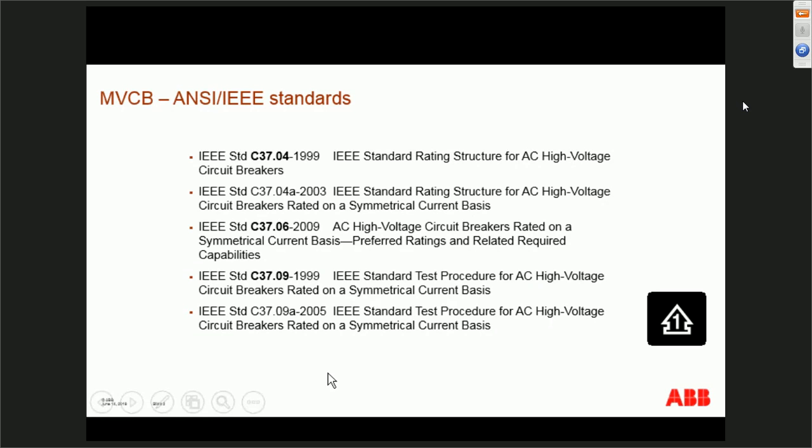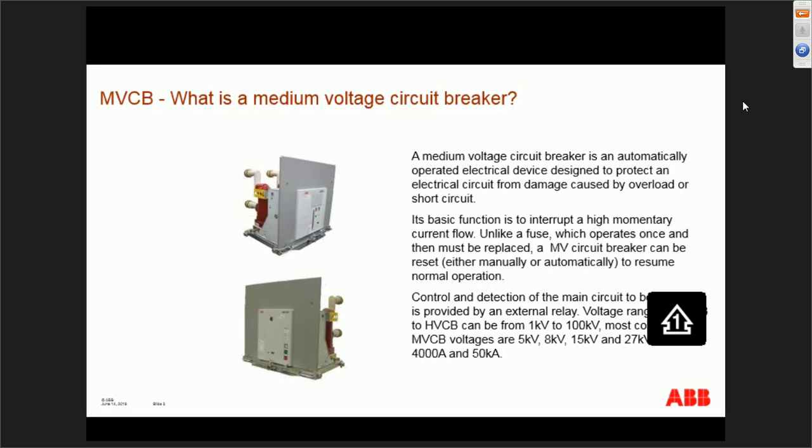In reference to medium voltage and even high voltage circuit breakers, the present ANSI and IEEE standards: C37.04 is the standard presently utilized in the rating structures of the circuit breakers. C37.06, of course, is the preferred rating and required capabilities. At ABB, we always meet the preferred ratings and required capabilities of all our circuit breakers during testing. And then C37.09 defines the type testing that is performed, how that testing is performed, and additionally your production testing that is done to the product before it is shipped.